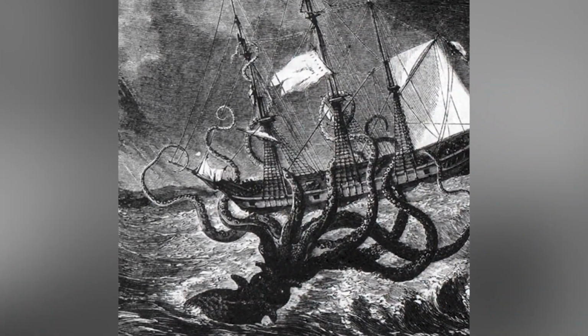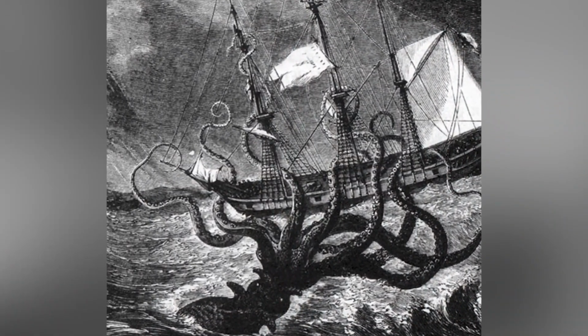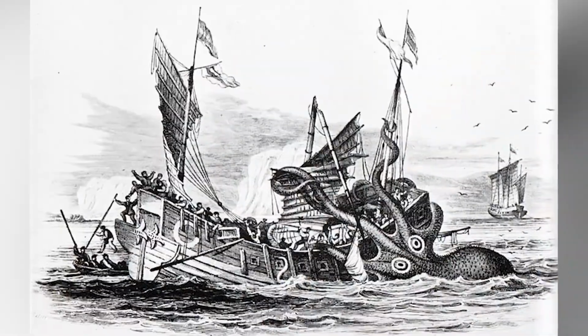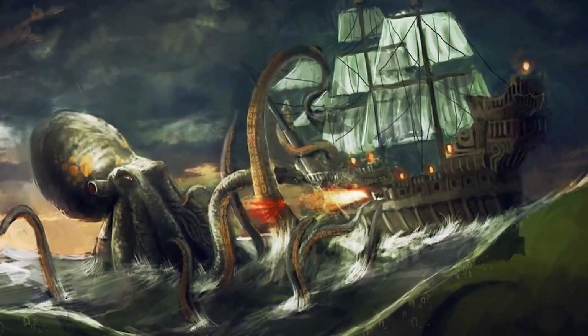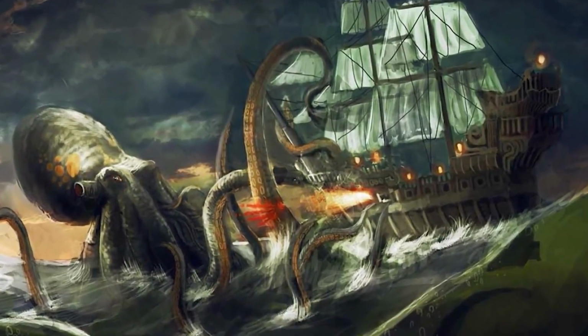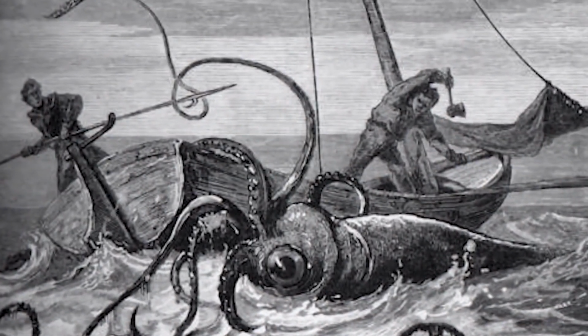The first account of the legend was in 1180 by the King of Norway at the time. Since then, sightings of the creature and lore surrounding its capabilities have grown through the years. Fiction writers and movie makers have also latched onto this creature and included it in many stories. As cool as it would be though, to our current knowledge, the Kraken itself isn't real. However, something similar to it definitely is.